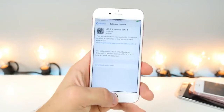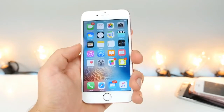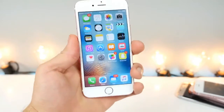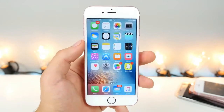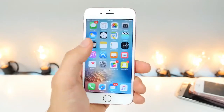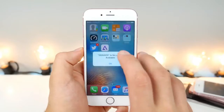First off, 9.3.3 is available both to developers and public testers, and there's nothing different. Absolutely no features. They're all under the hood. So pretty much just bug fixes and stability, and Apple is obviously well known for making their firmwares as stable as possible towards the end of the life cycle. I wasn't able to find any differences, but I wanted to show you what's still working or not.